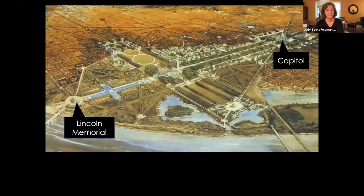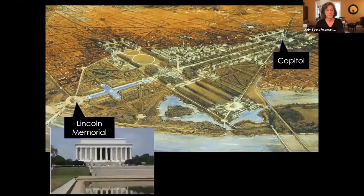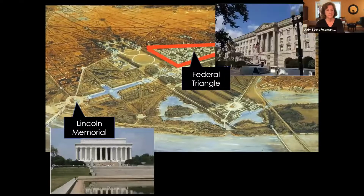A century later, the Macmillan Commission, headed by architect Daniel Burnham, confronted a chaotic mall and an urgent need for new public buildings. Burnham said, "To love one's city and have a part in its advancement and improvement is the highest privilege and duty of a citizen." The kite-shaped plan restored and extended L'Enfant's symbolic cross-axis to the Lincoln Memorial and provided the Federal Triangle complex to house the growing United States government.